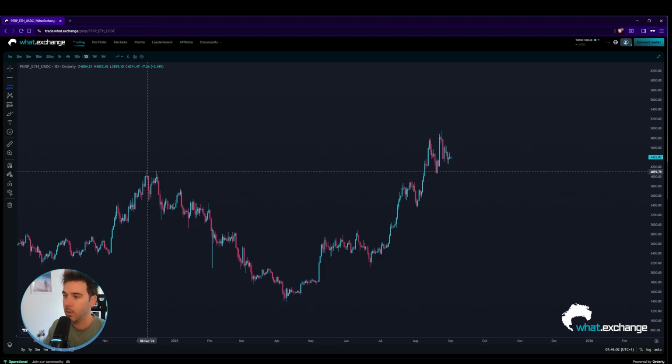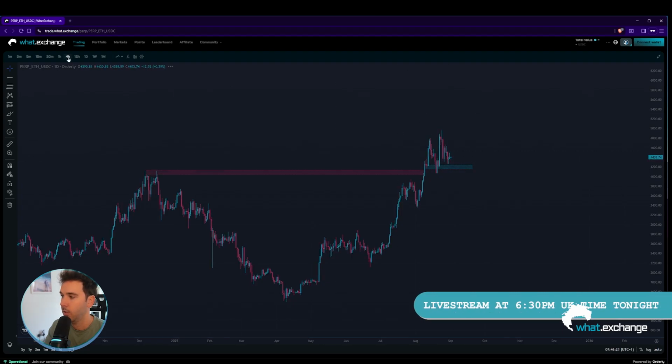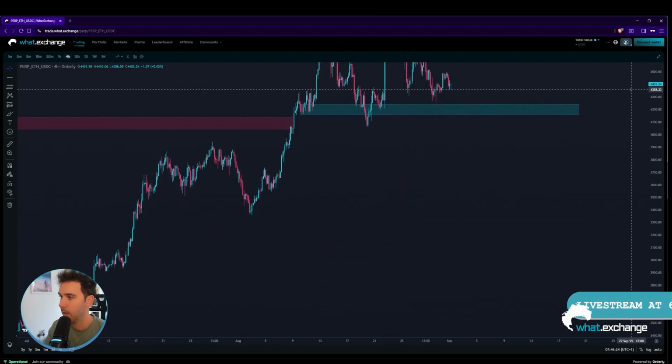ETH on the daily is looking quite nice as well. So we had this big high, and then, as we talked about in other episodes, this continuation level, which has so far been holding price up on this time frame. You can see it pushes up, fakes it to the downside, and then puts in a new all-time high, and then it's now coming back down to that level. So let's look on H4 to see what's happened and what we can expect next.